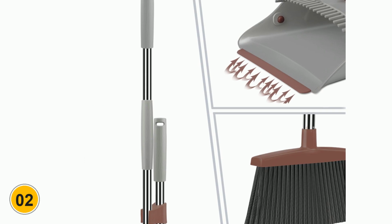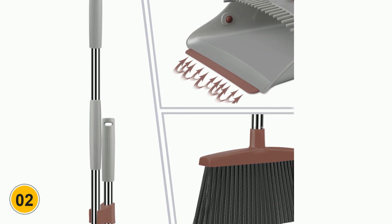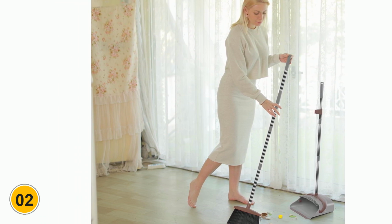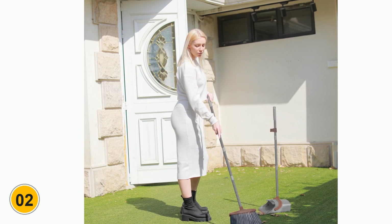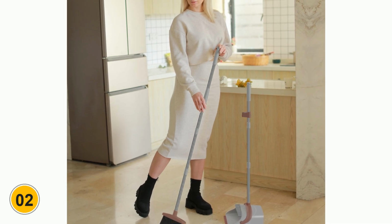With a broom that's easy to use and efficient in picking up hair, you can spend less time cleaning and more time enjoying your home. However, some users mention that the dustpan can sometimes spill debris if not aligned correctly. But honestly, with a little practice, it's manageable and the ease of use outweighs this minor issue.